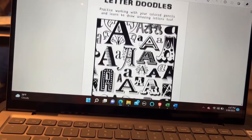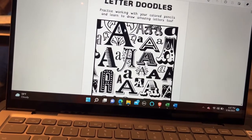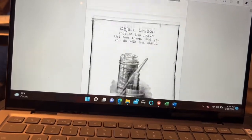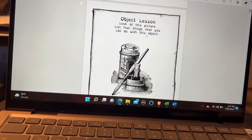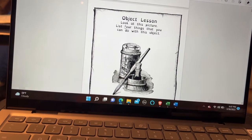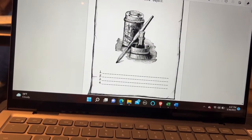Here's some letter doodles. They get out their gel pens and colored pencils and color the background, or just trace these, whatever they want to do. Make a border. Object lesson. Look at this picture. List 4 things about, I'm sorry, I can't read today. Look at this picture. List 4 things that you can do with this object.